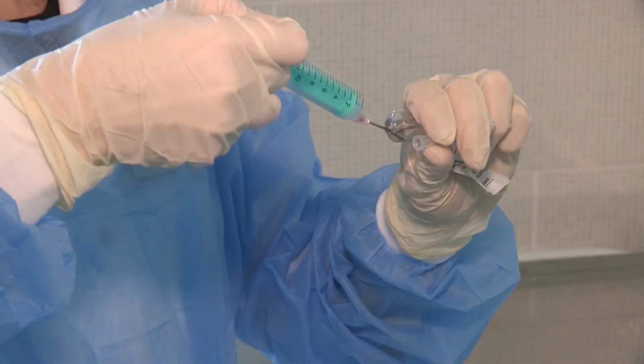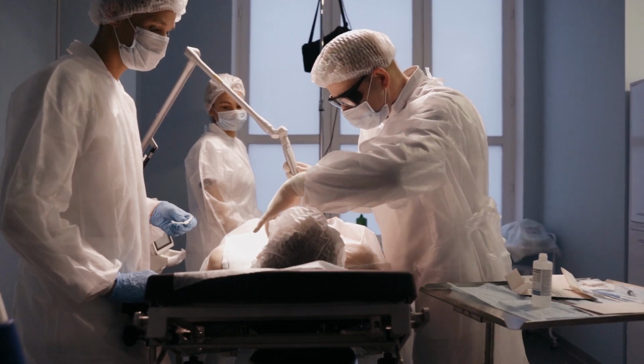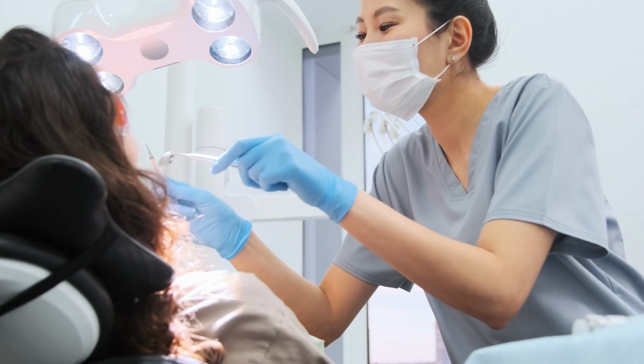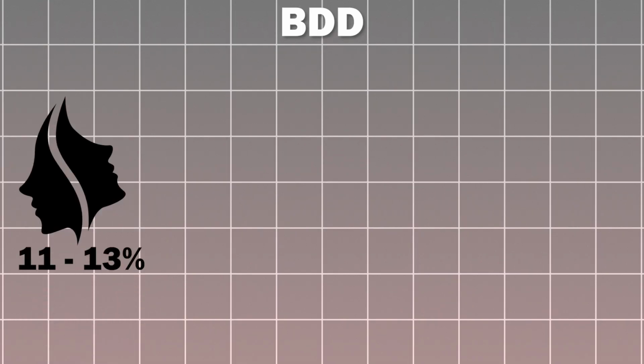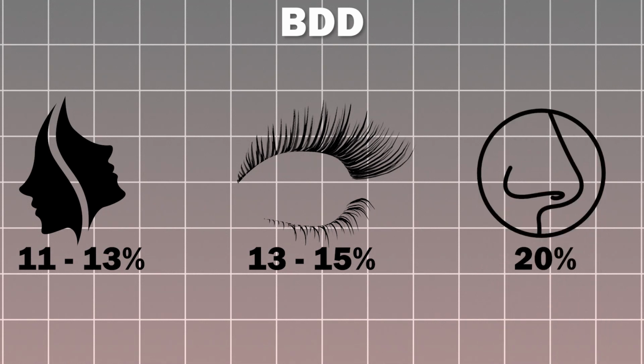BDD affects an even higher proportion of people who are seen in various healthcare settings: cosmetic surgery, cosmetic dental, adult orthodontia, dental, or mental health settings. For example, the prevalence of BDD is 11 to 13% in dermatology settings, 13 to 15% in general cosmetic surgery settings, and 20% in rhinoplasty surgery settings. BDD is more common in women than in men in general population studies, approximately 60% women versus 40% men.